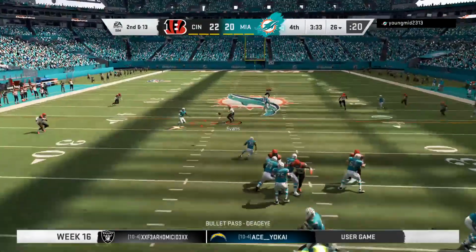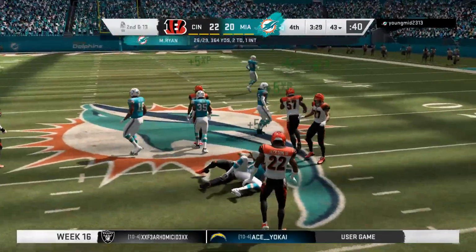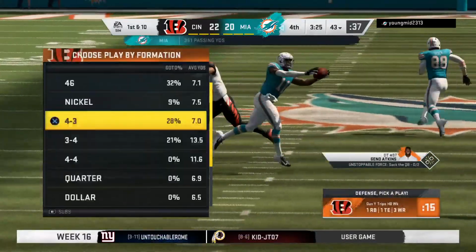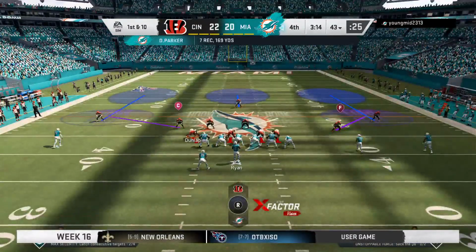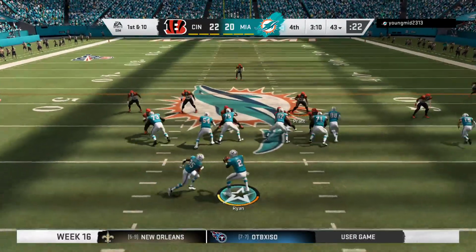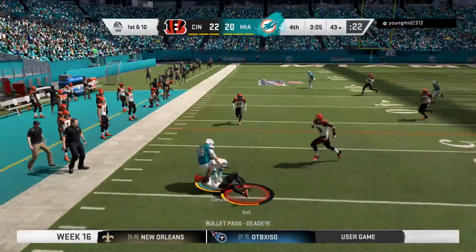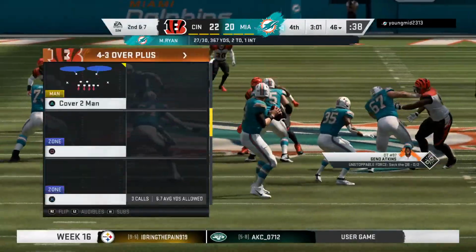Throwing again on 2nd down. Ryan. And this is Parker, complete. And they get him down, but not before he takes it across the 40-yard line. It'll be a pickup of 16 and a Dolphin 1st down. They go play action now. Ryan. That's complete to his tight end, Mike Gesicki. The completion good for 3, and it's 2nd down.